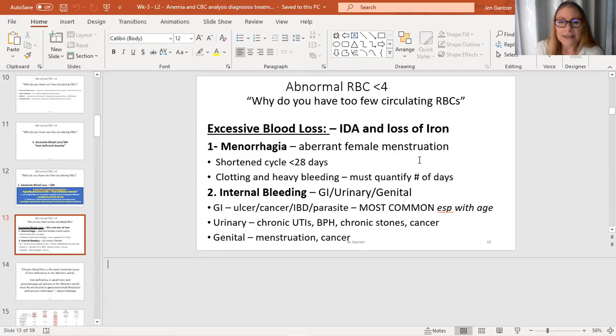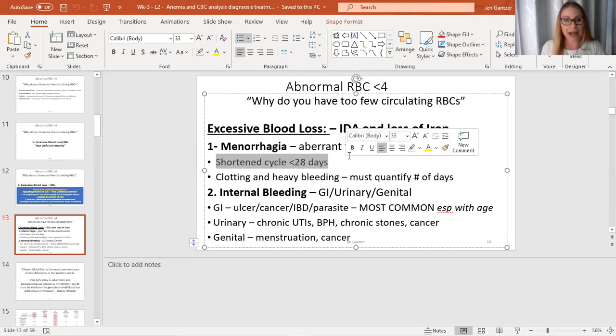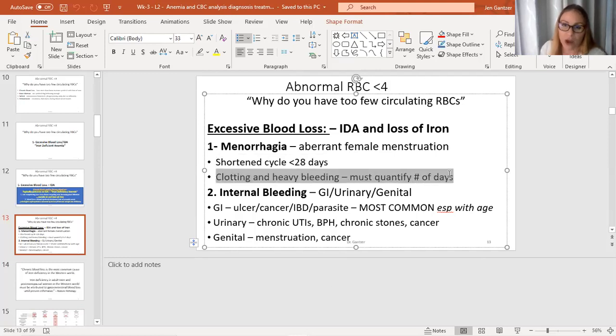So, is iron deficient anemia the diagnosis, or is it the menorrhagia causing the iron deficient anemia? Point being, finding iron deficient anemia is not a diagnosis. Now you've got to find why this patient has the IDA. So how long is your cycle? How many days do you clot? And the way to quantify that is how many super tampons do you go through an hour, and how many days of that do you have? So this is a really big problem.